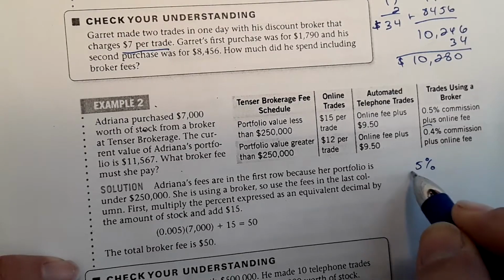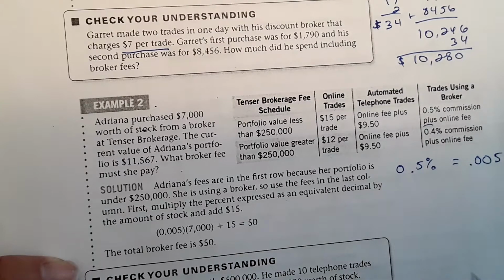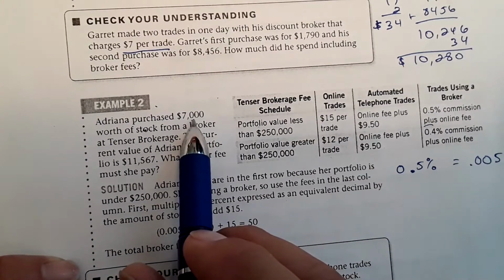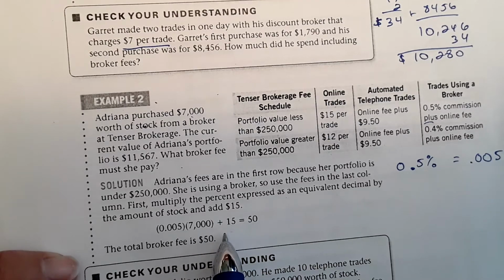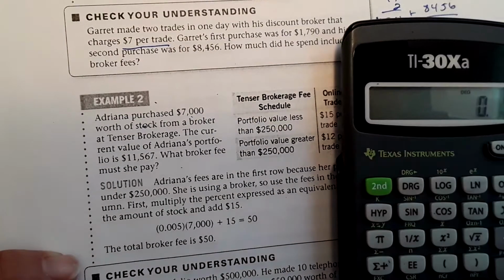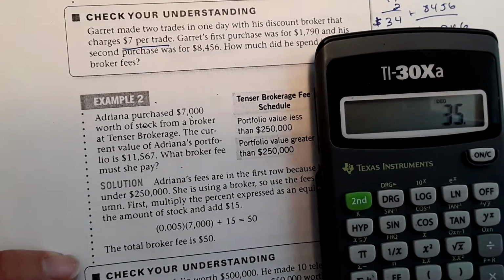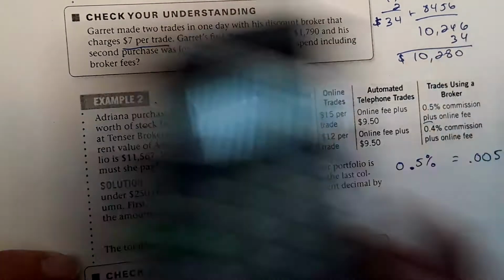So remember, 0.5% is the same as 0.005 as a decimal. So if you take that and multiply it times the trade amount, which was $7,000, but then you also have to add in the $15 online fee to get the total cost. So 0.005 times 7,000 is $35, plus the $15 online fee gives her a total fee of $50.